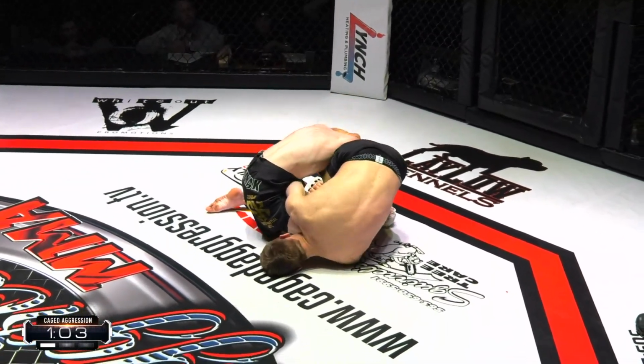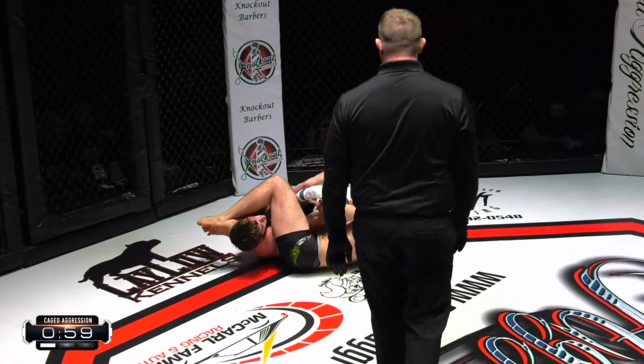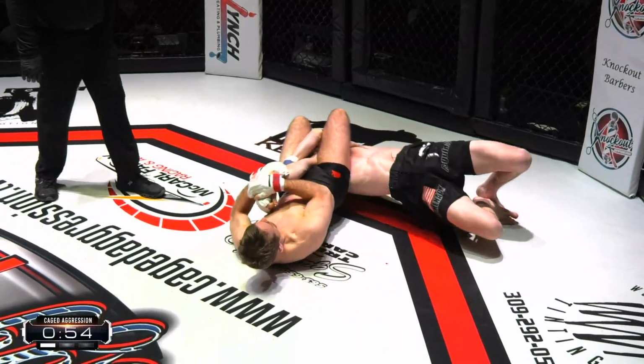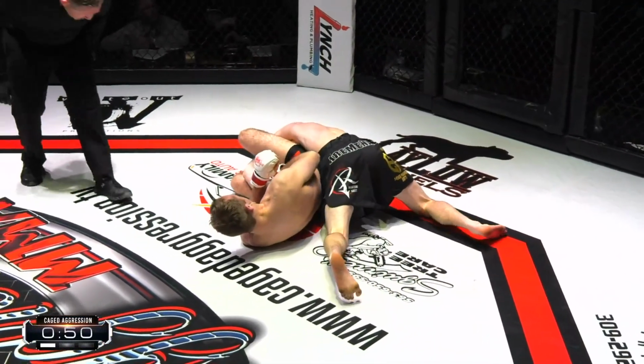Third submission attempt right here. Absolutely. Going from one to another, good job of coming around, but nice transition. You got to be careful with that arm. Oh, he's got it. But he's still rolling around. Still turned. Oh, he looks like it's a little bit more straight. It's in there. It's good, but is he going to finish it? He's putting it under the arm. That's uncomfortable. Oh, my goodness.